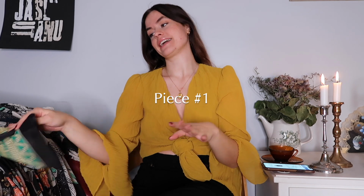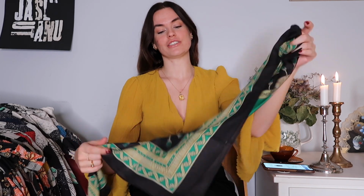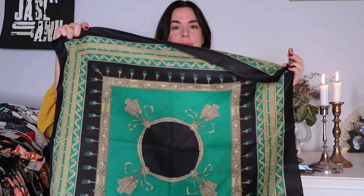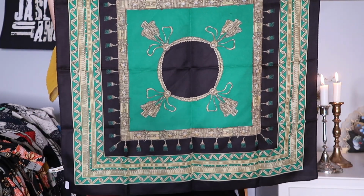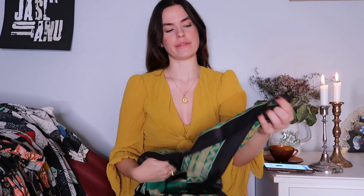So the first piece that I got is a really small piece. It's just a vintage scarf, and I got this at a flea market. It looks like this. Once you unfold it, it has this green, yellow, goldish pattern with black accents.